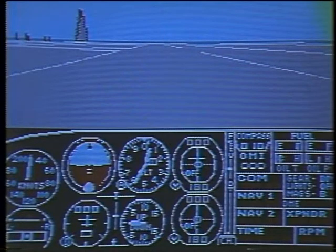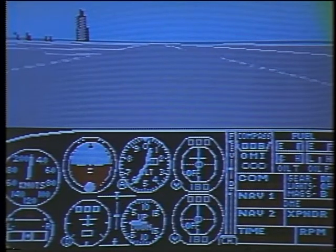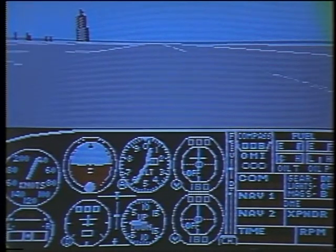Well, lo and behold, Flight Simulator seems to be coming up on the Tandy 1000. Now, one last question, David. In terms of IBM, and as you mentioned before, nobody's really going to threaten them. We hear much about what they really think about this whole clone business. What do you think is the IBM strategy, or do they really care?